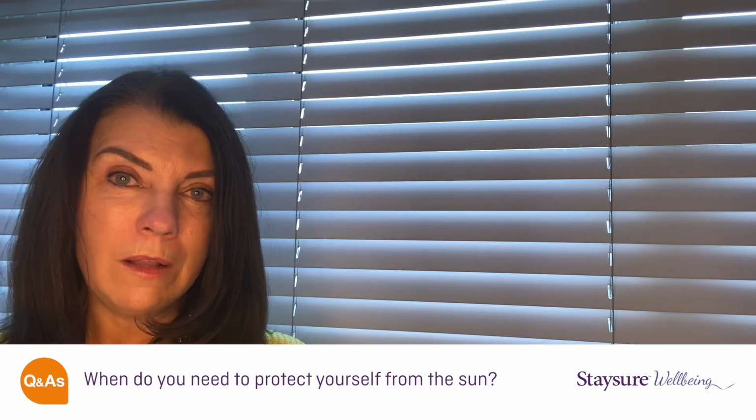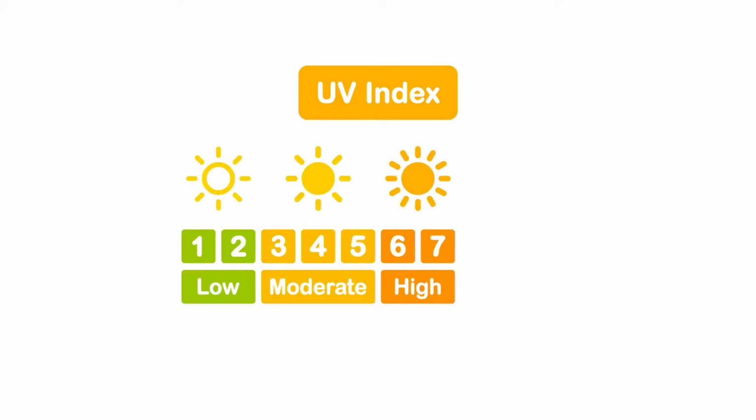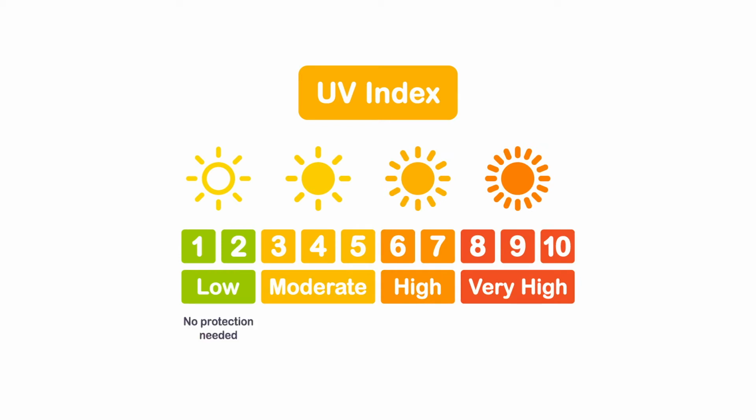And when do you need to protect yourself? Well, get into the habit of looking at the UV index on the weather forecast. The UV index ranges from 0 to 10. 1 or 2 is fine. That's what we'd find here in the winter and the autumn. But anything over a 3 and you need to protect yourself. Anything over a 7 and you need to think about added protection.